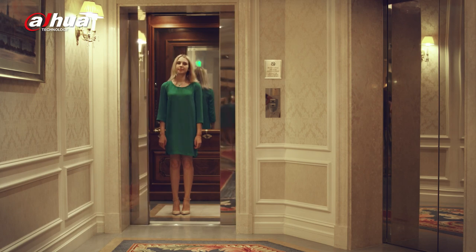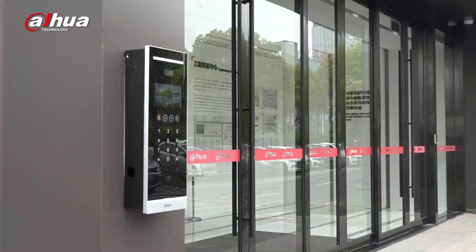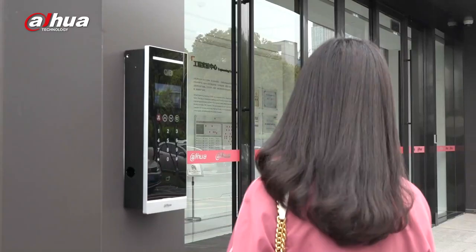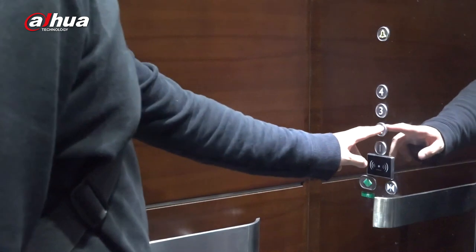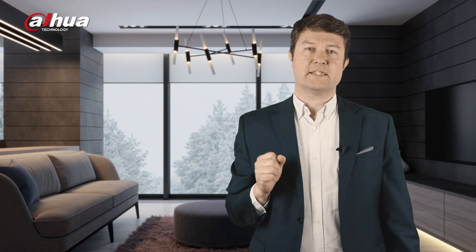Elevator control video. Here, we can see three videos. Video one, this shows the property owner coming back home after being recognized by facial recognition, where the elevator is also linked automatically. The property owner goes downstairs and opens the floor authority. Video two, this shows property owners can call the elevator via the indoor monitor before going downstairs.